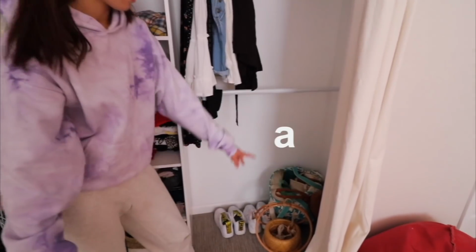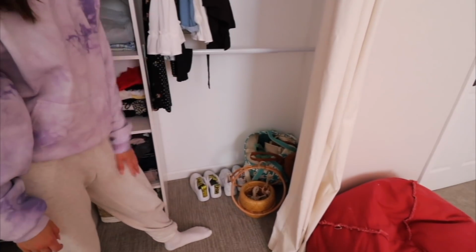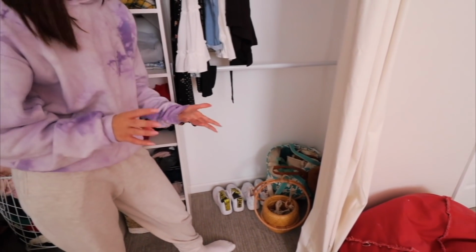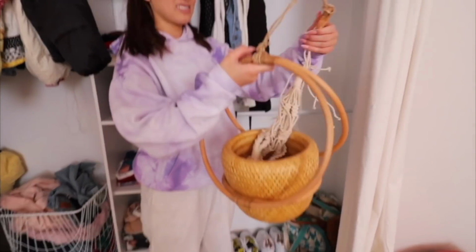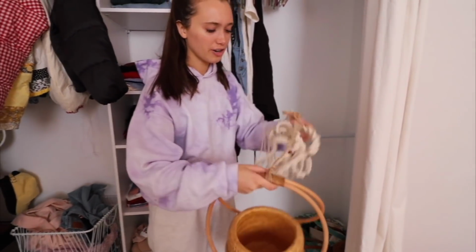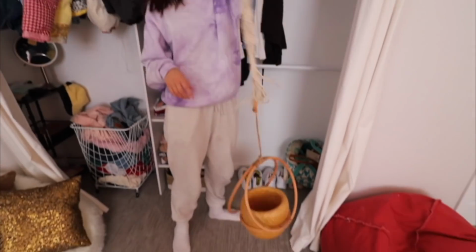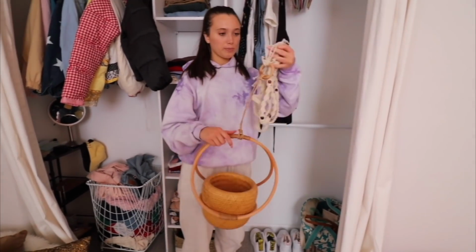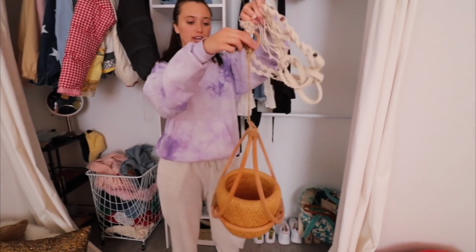Here I have a big bag full of bags, just backpacks or random bags from Free People or the grocery store, anything I might need for a trip. We were supposed to hang this somewhere in the room. There's supposed to be a plant in here, but I really don't know how to do it because it's so long and we've never really figured it out. We'll probably eventually just end up taking this off and hanging it like this.